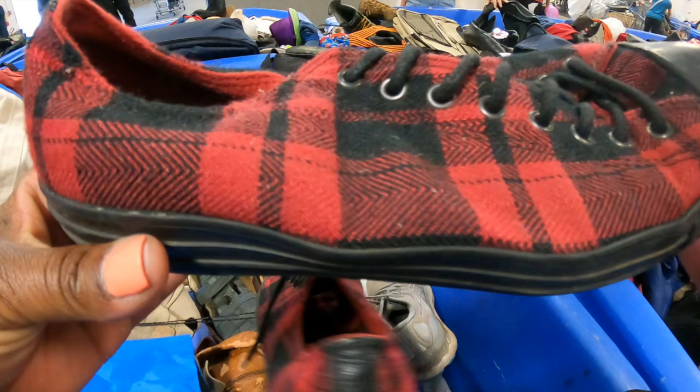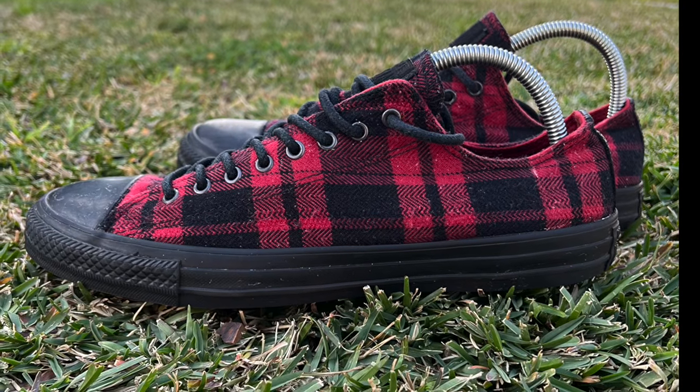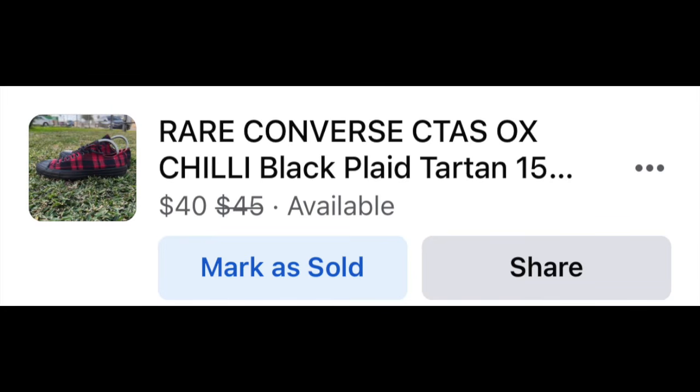Here are the Chucks before. They didn't require much. I washed them, then I went over them with a hot warm towel with a little bit of Pure Castile soap. I have the Chucks listed on Facebook Marketplace for 40 bucks.